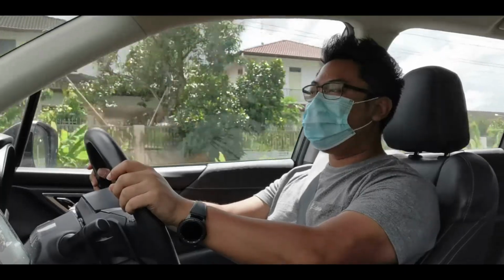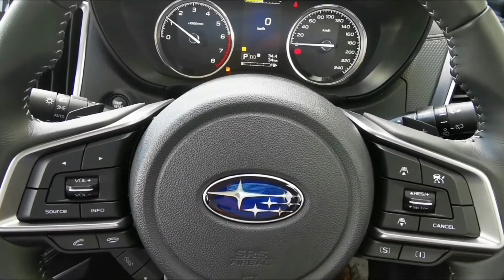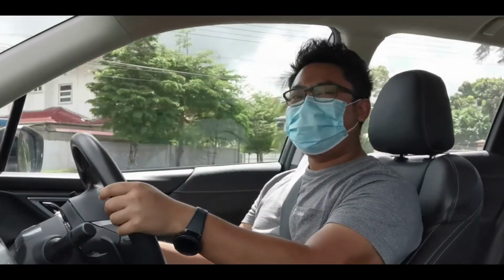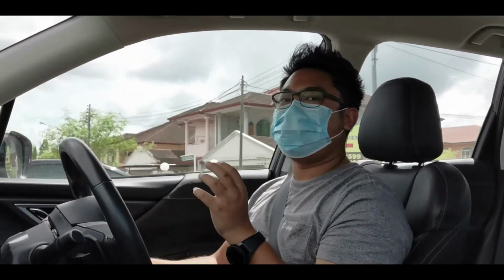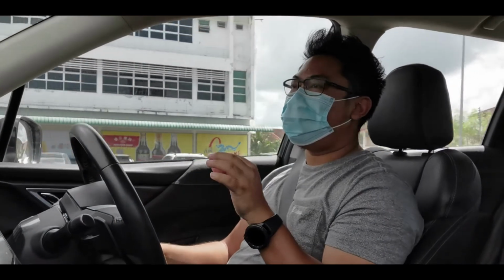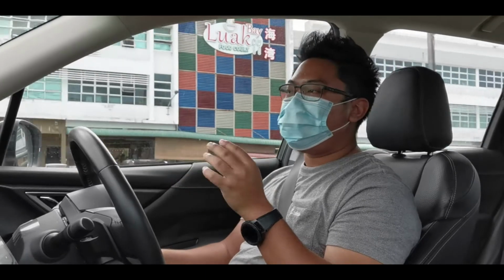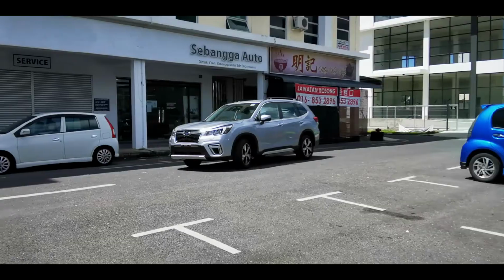Handling wise, the steering, I find that it has a nice balance in terms of comfort as well as feel. I don't feel completely numb in this steering. It has a weight to it, and it doesn't feel artificial at all. I think this is in part due to Subaru's older racing heritage. I think they focus on driving dynamics and driving feel. They really focus on that. So it does show even in their SUV lineup, you feel connected to the car. You don't feel detached.